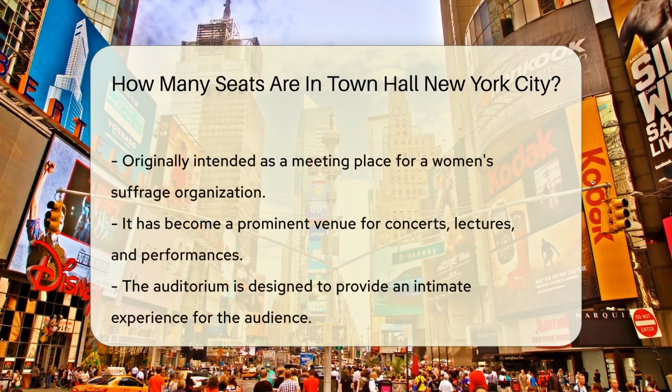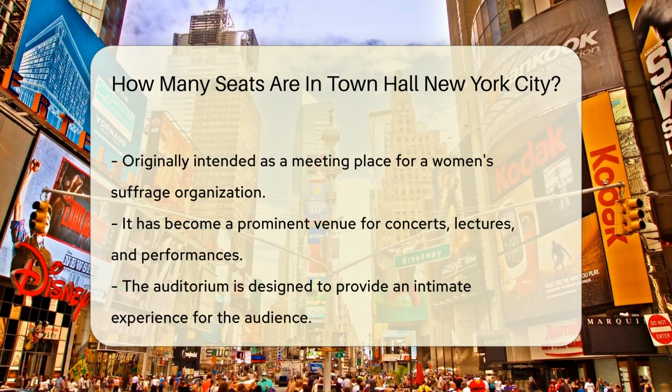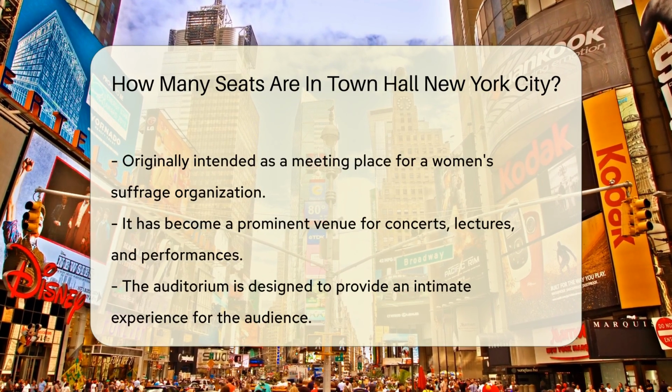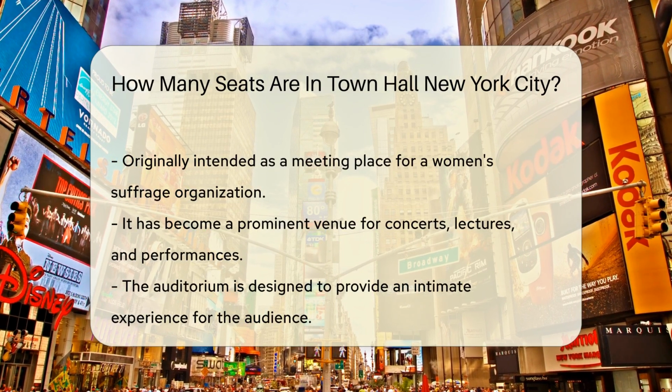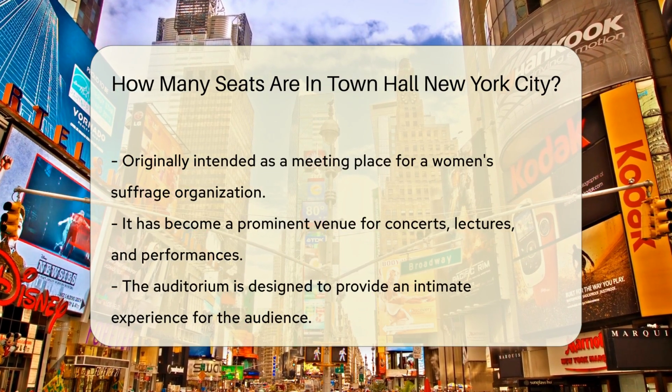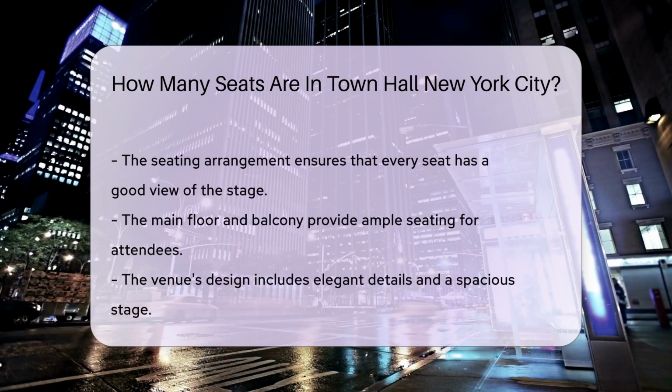Town Hall was originally intended as a meeting place for a women's suffrage organization. It has since become a prominent venue for concerts, lectures, and performances. The auditorium is designed to provide an intimate experience for the audience. The seating arrangement ensures that every seat has a good view of the stage. The main floor and balcony provide ample seating for attendees.